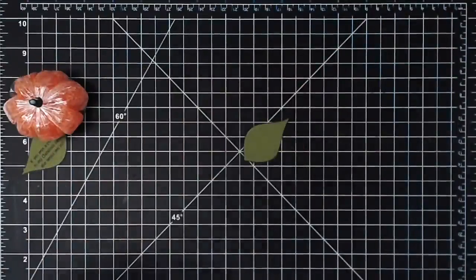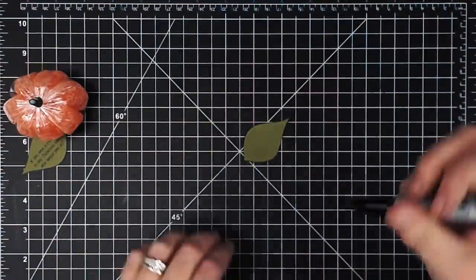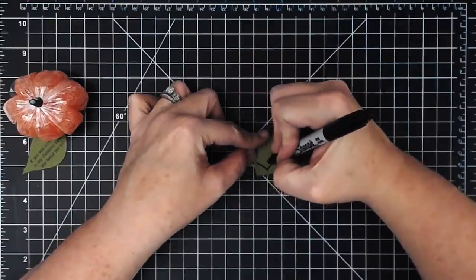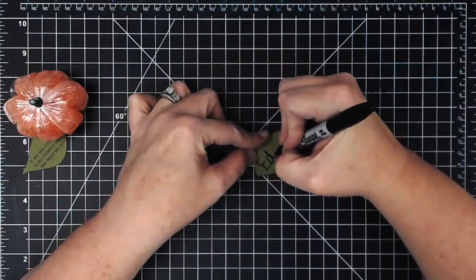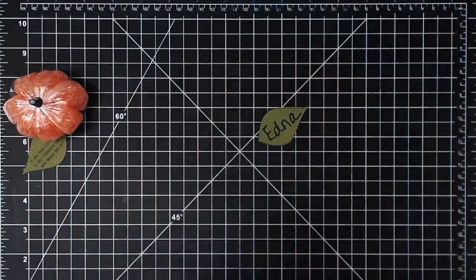Now you may not be comfortable with this, but I totally am. I'm going to use my handwriting here because why not, right? And I think I'll make this one say Edna because that's my mom's name, and I have a feeling she'll be at Thanksgiving lunch with me. So there's that. And then you can glue it a lot of different ways.